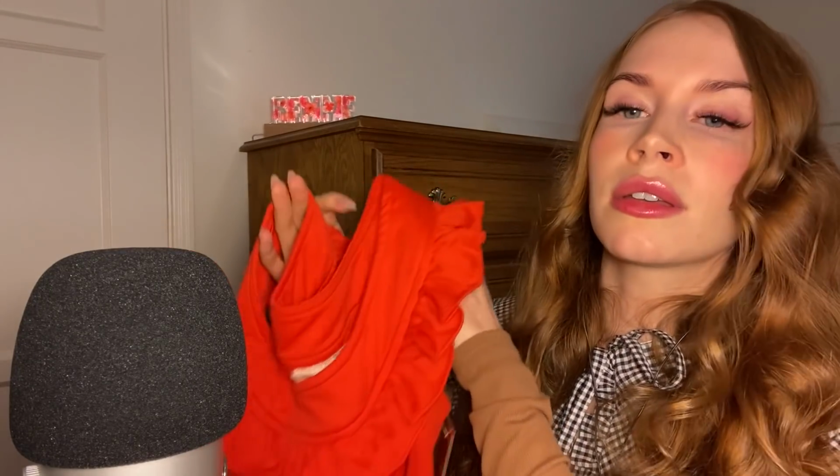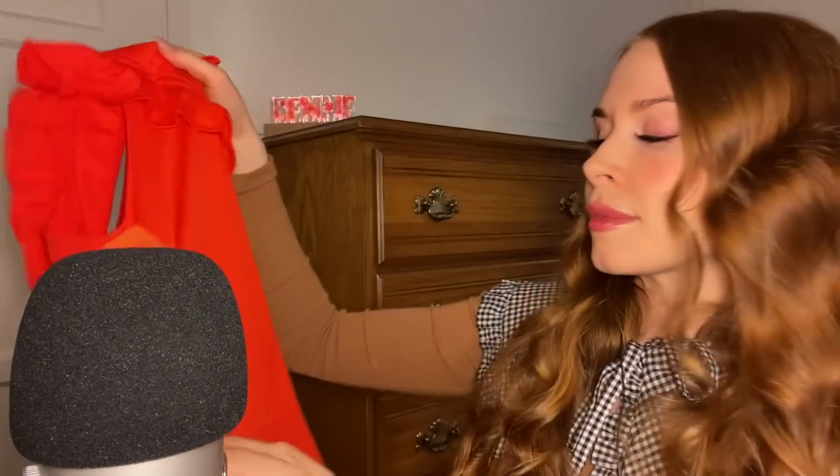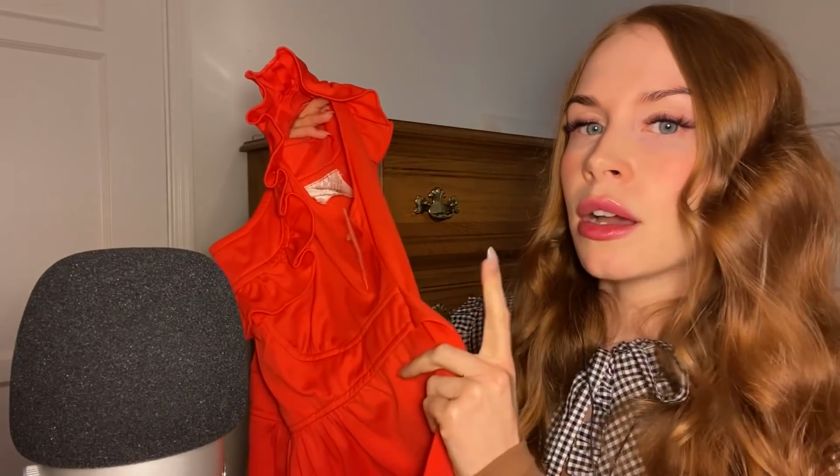I did not expect it. It's a little unassuming. It seems kind of boring on the rack, but I spotted the tie at the waist and I was like, we have something here. This could be really sweet and really flattering and really easy, you know? A dramatic look that's easy to accomplish. Those are my favorite things. You know, comfortable drama.